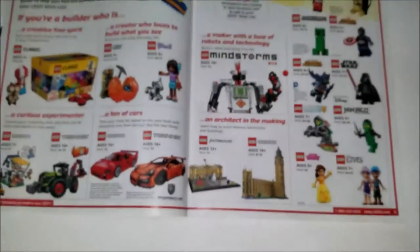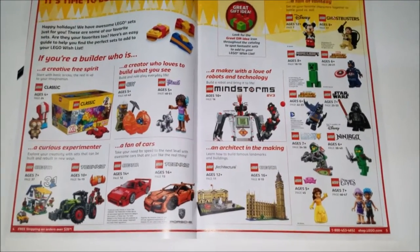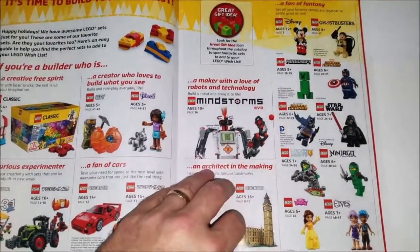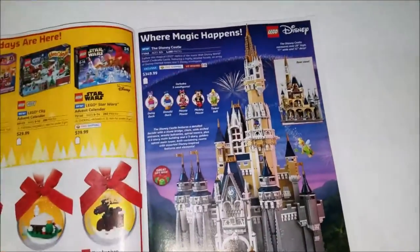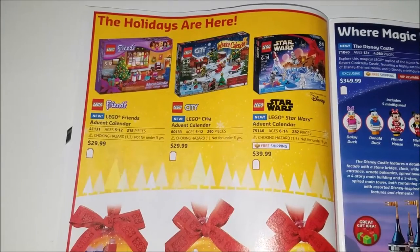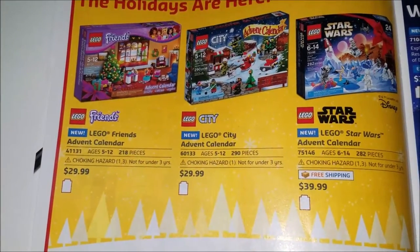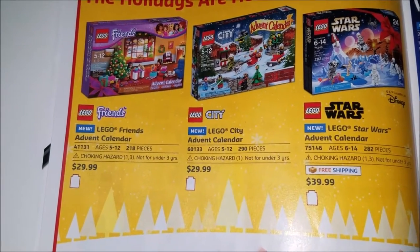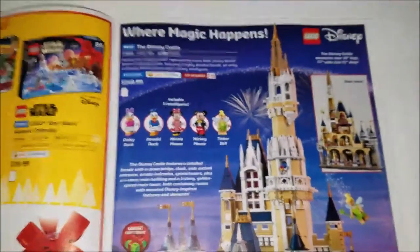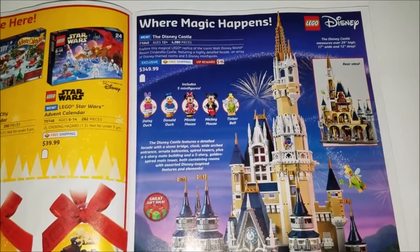All right, then we've got an overview of what's in the catalog. You can see that here. They're listing the sets by the figures, which is what we all like anyways. Well, not all of us, but here's the three advent calendars: the Friends, the City, and the Star Wars. I did pick up my Star Wars advent calendar. I wouldn't wait too long because I think they made too many the last couple of years, so they're planning to sell out from now on.